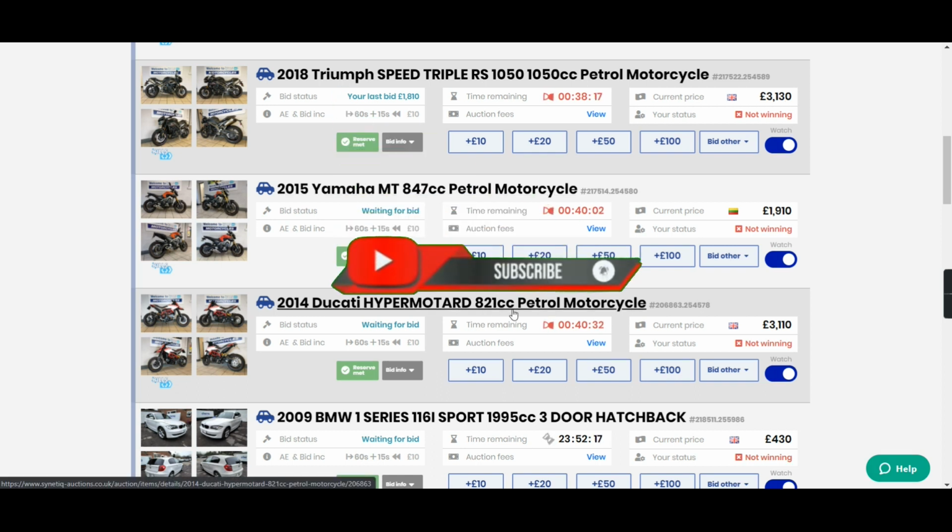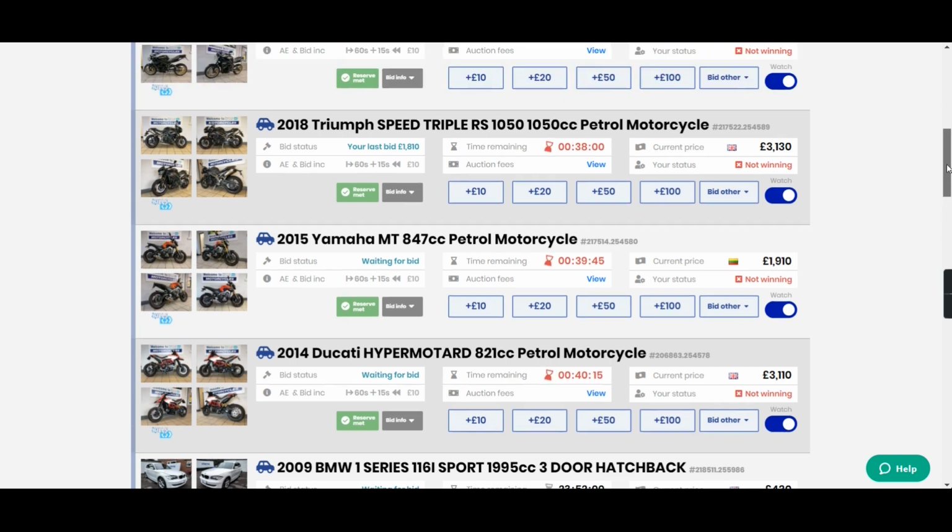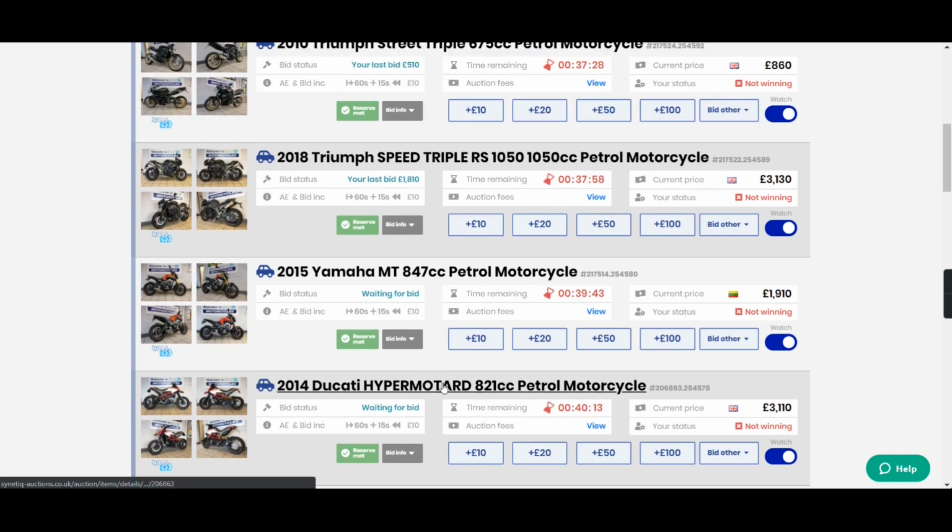The one that has surprised me is the Ducati Hypermotard 821. That's a 2014, so it's getting on for 8 years old, and it's already at 3,100, which I find a little bit odd. We're going to go through the figures in a minute, what I think these bikes are worth, and discuss why people are paying so much money. I don't remember having this Hypermotard in my list at anywhere near 3.1. So we're going to go into that in a minute.